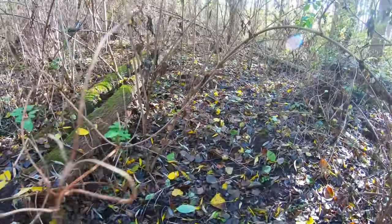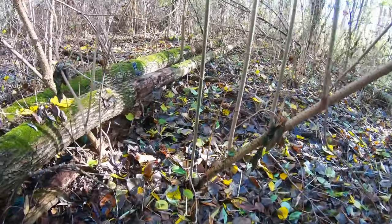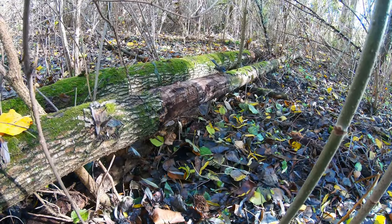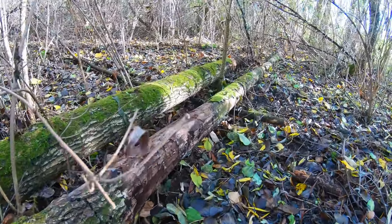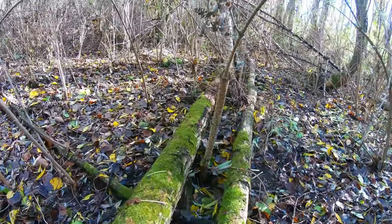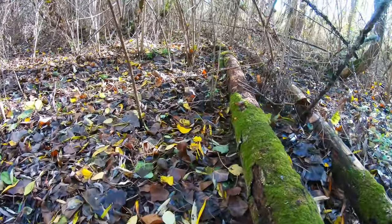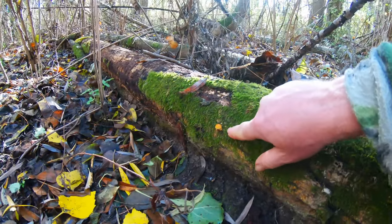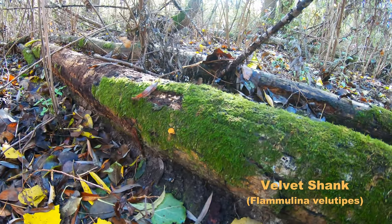There's usually a few velvet chinks along here on this dead log. Hello, little fantail. No, don't see any. Oh, there's a little one. One little tiny one. Two. So they need a few more days, a bit more rain.